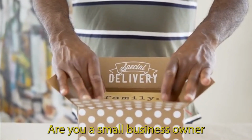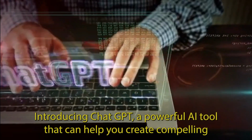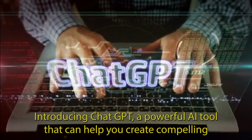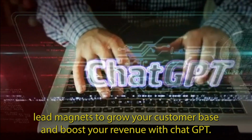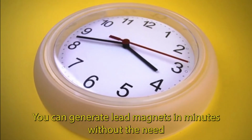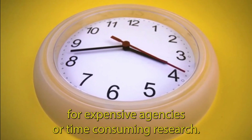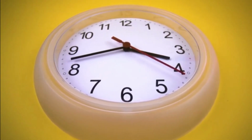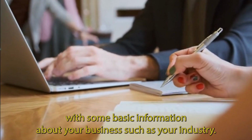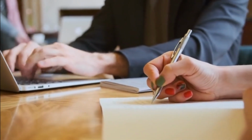Are you a small business owner struggling to generate leads and attract new customers? Introducing ChatGPT, a powerful AI tool that can help you create compelling lead magnets to grow your customer base and boost your revenue. With ChatGPT, you can generate lead magnets in minutes, without the need for expensive agencies or time-consuming research. Simply provide ChatGPT with some basic information about your business, such as your industry, target audience, and marketing goals.